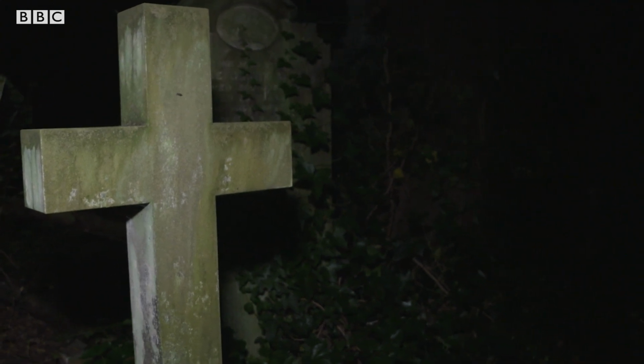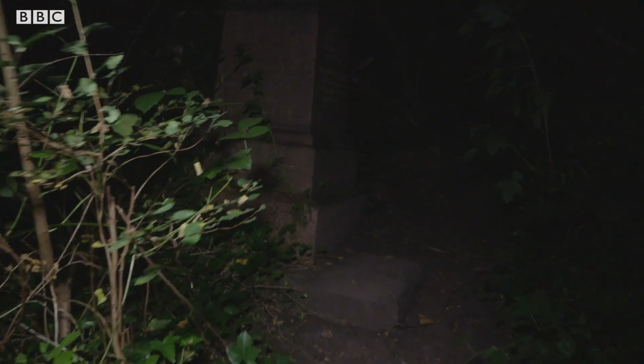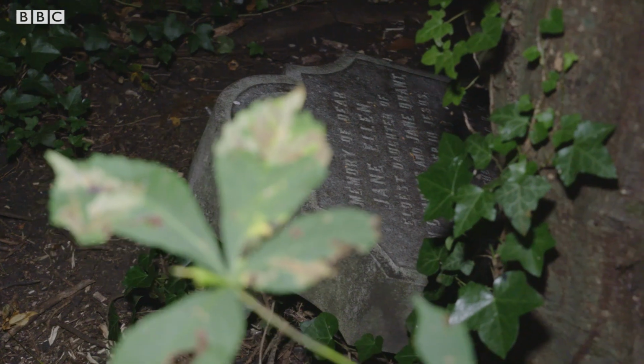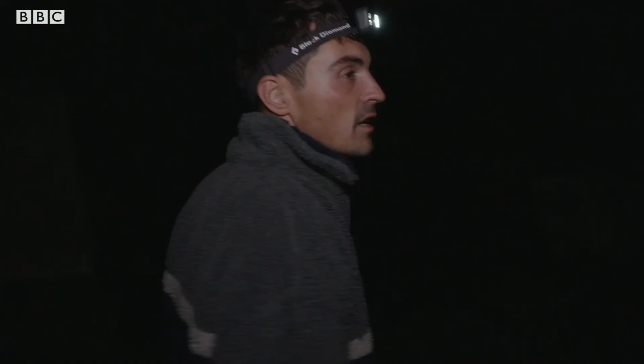I have no idea where we are. And I haven't been looking out for where we are either, because I've been so busy looking for a fox. It's amazing that this place is exactly an example of what happens when nature takes things back. The graves have all moved and the trees have kind of twisted and turned them. It's kind of an example of what could happen to certain places if we rewild it. You know, if you give it a chance, nature really does come back.